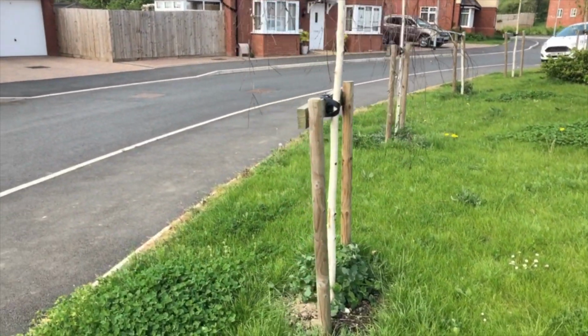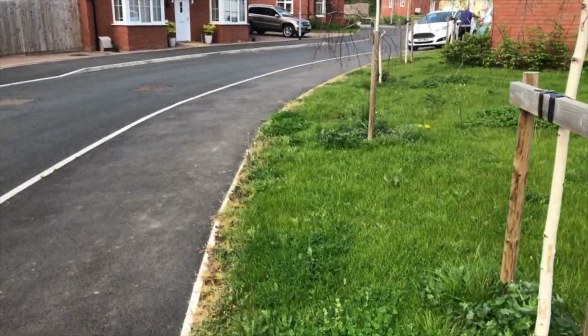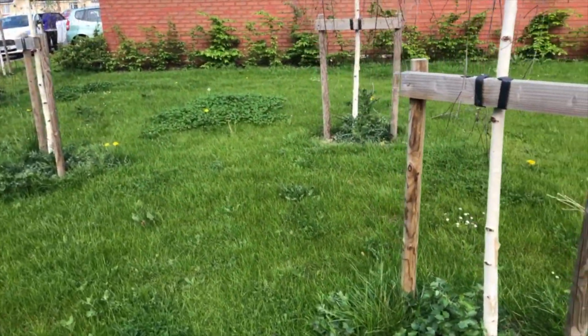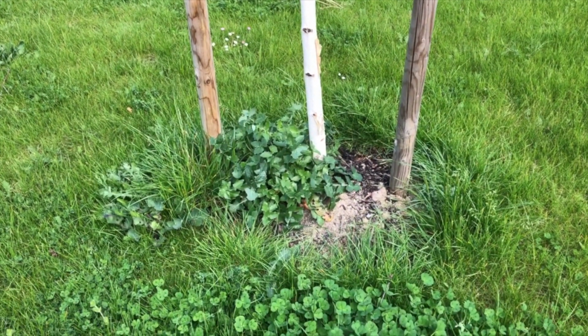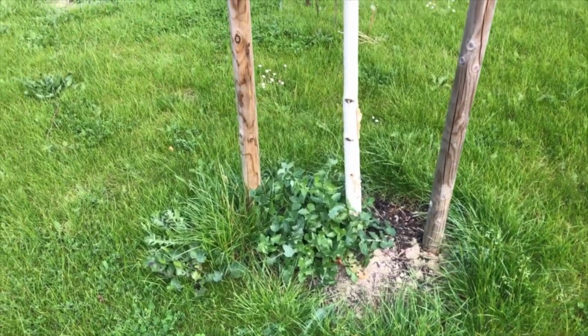Now 3 years ago, I noticed all these newly planted trees had died. I informed Wychavon District Council, and to be fair, new trees were planted. Now these trees have been planted just over 12 months, and some of them are looking in pretty poor condition. So let's go and have a look, see how they're faring. Not such in good condition. Again, these were only planted in the last planting season, 12 months ago.